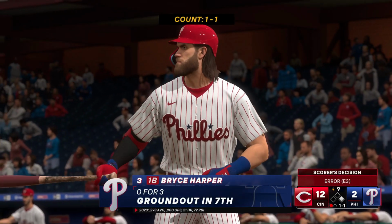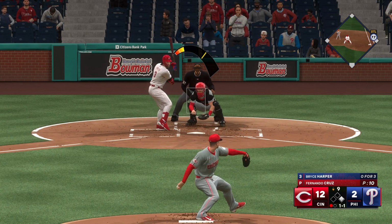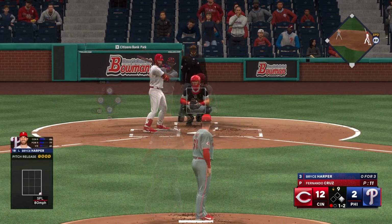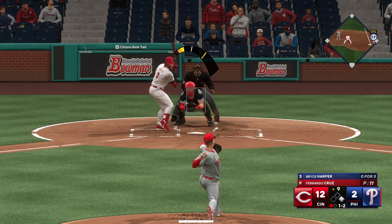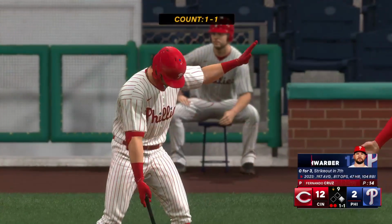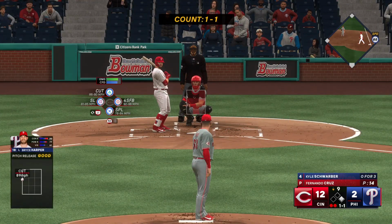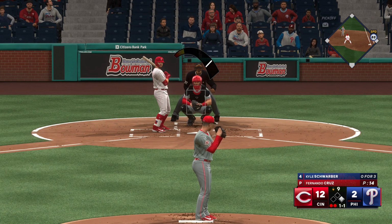Here in the bottom of the ninth, 1 out. Here's Bryce Harper. There's the swing and a miss. 1-2. The punch out there. Now only 1 out remaining. Last chance for the Phillies. Kyle Schwarber stands in for the Phillies.